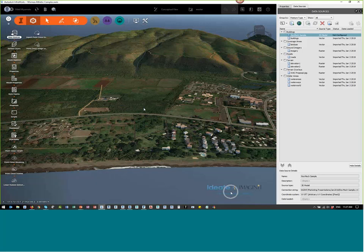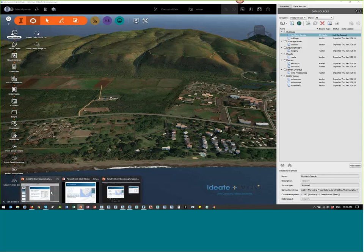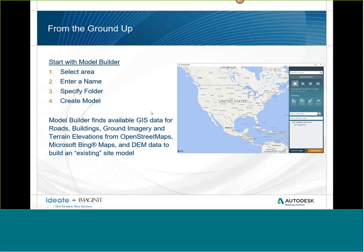I did add a watermark here down at the bottom. That's the only reason why that's there. It wouldn't normally be there by default, but it is an option that you can use for company branding and other things of that nature. So you are allowed to create your own watermarks and add that. So everything starts with the model builder.